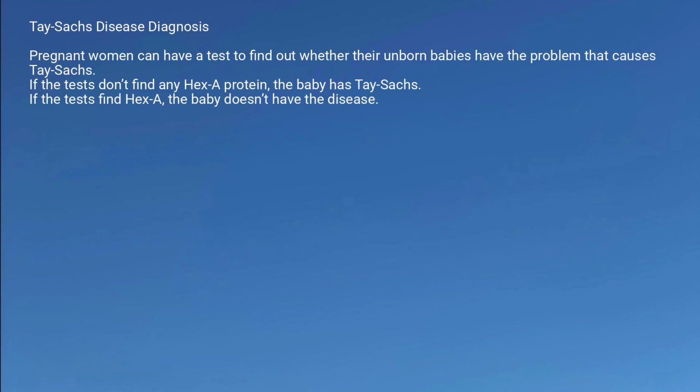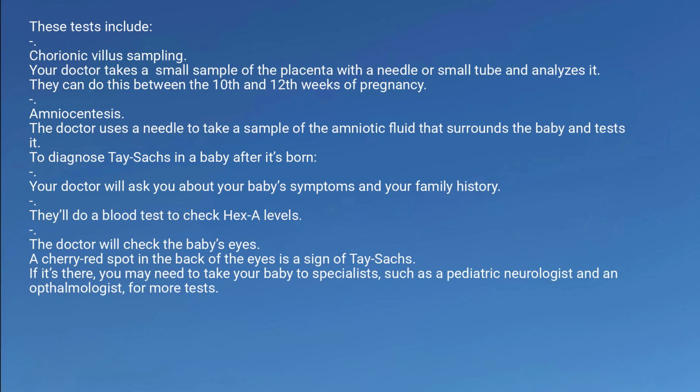Tay Sachs disease diagnosis. Pregnant women can have a test to find out whether their unborn babies have the problem that causes Tay Sachs. If the tests don't find any hexa protein, the baby has Tay Sachs. If the tests find hexa, the baby doesn't have the disease. These tests include chorionic villus sampling. Your doctor takes a small sample of the placenta with a needle or small tube and analyzes it. They can do this between the 10th and 12th weeks of pregnancy.